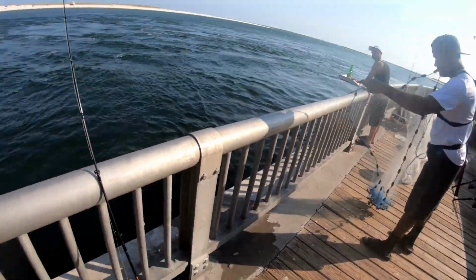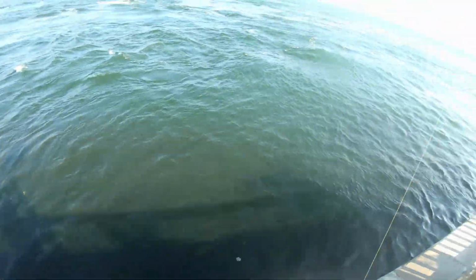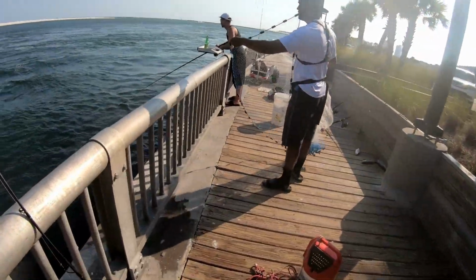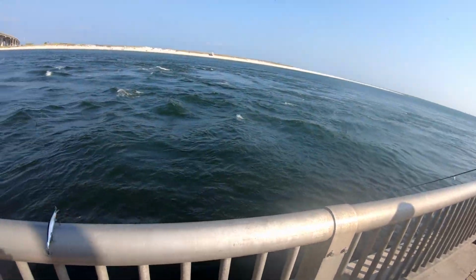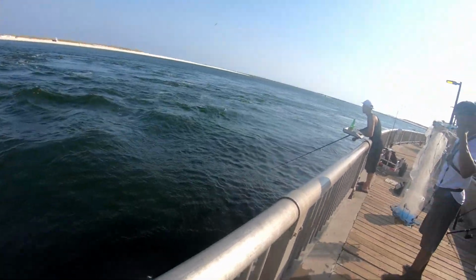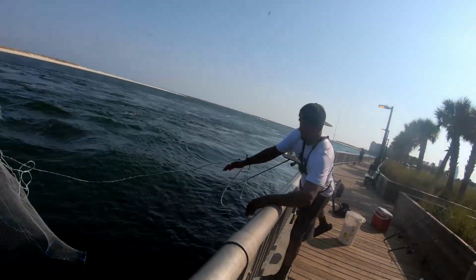All right guys, so there's this big bait ball I showed you down here. I don't know if you can see it on film because I'm on my GoPro, but Arrington's gonna show us real quick. I already know, but he's gonna show you guys how to go for tarpon. Yeah, we're gonna try to go for some tarpon here. There's so much bait here, we might as well try for it. So here he goes. He's just gonna make one throw.